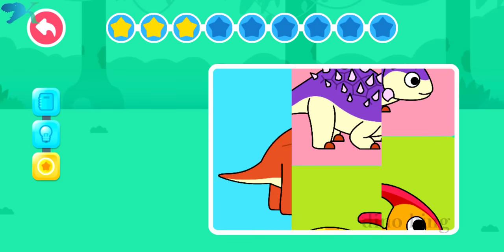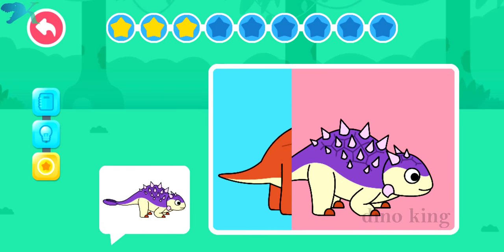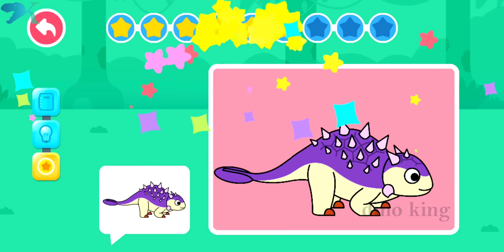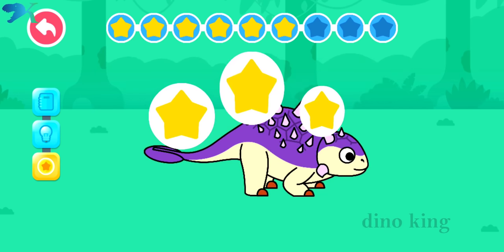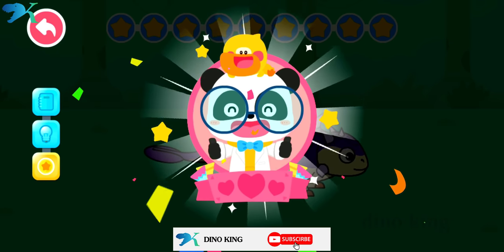Can you piece Euoplocephalus together? Slide the pictures to find the body parts of Euoplocephalus. Let's scan and find the dinosaur fossils. Euoplocephalus. Great job! Let's learn more about dinosaurs.